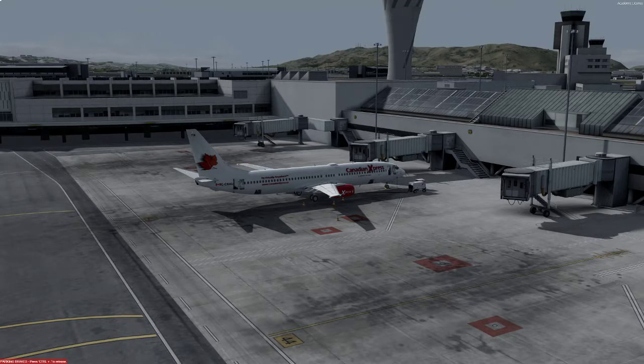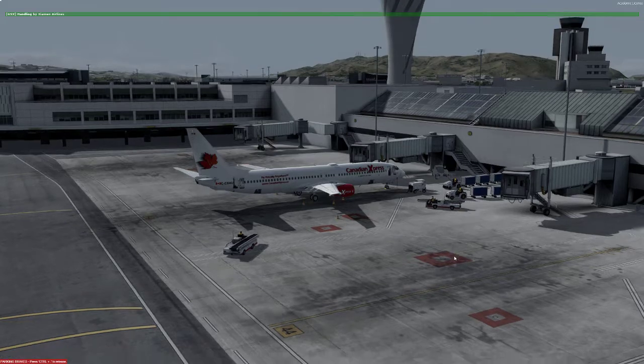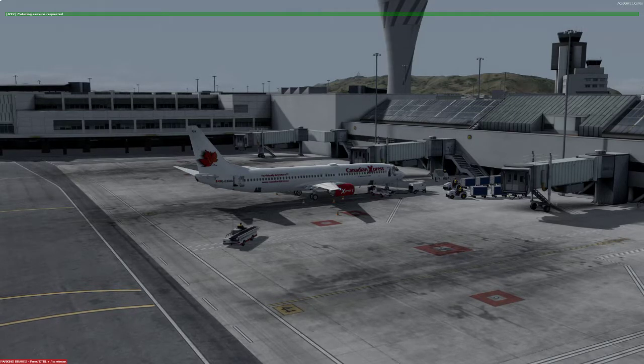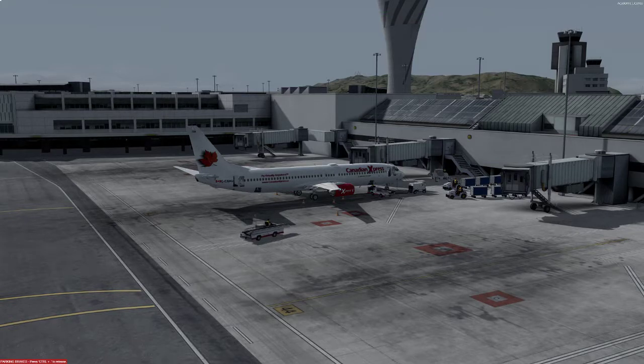It doesn't look like there's currently any ATC online in San Francisco, therefore we'll be announcing our intentions via text on Unicom on 122.8. And we've gone ahead and requested catering. Following that, we'll board our passengers and then we'll proceed with pushback and start, and we'll be on our way.